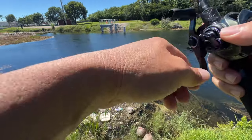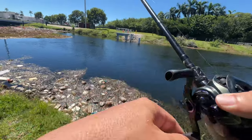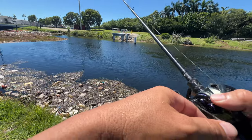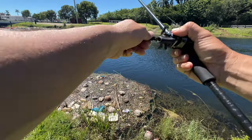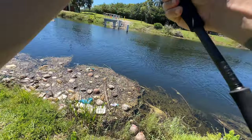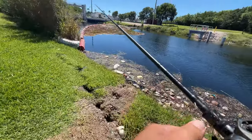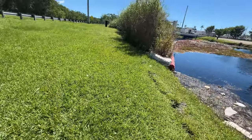That'd be wild if I did hook a tarpon after just talking about it. That's what happened the last time. I was telling my buddy how I saw one a few days before, and then boom, hooked the tarpon. And it literally just sank down and he slurped it up.